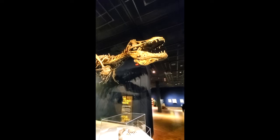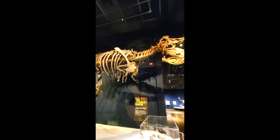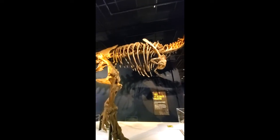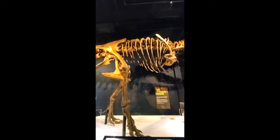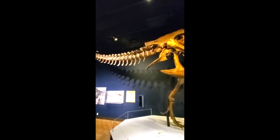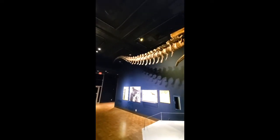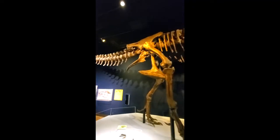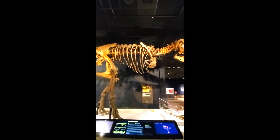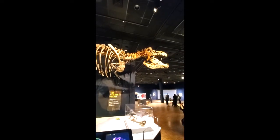Here's Scotty, considered to be the largest T-Rex in the fossil record. This is amazing. First time I get to see Scotty. Amazing specimen. Amazing. Very tall. And a very big Rex.